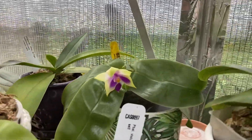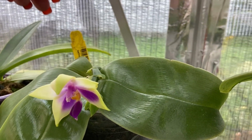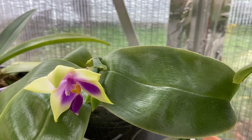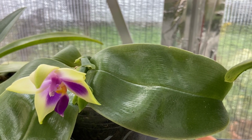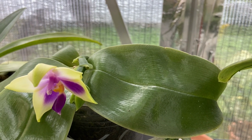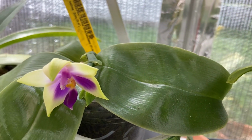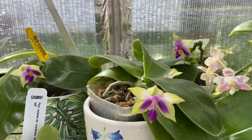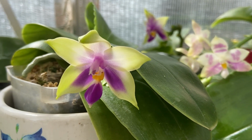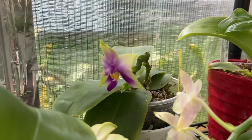And over here is one of the Bellinas. I'm not sure which Bellina this is. This is Phalaenopsis Bellina, variety Cerulean, Bellina Lagoon by Bellina Bluebird from orchids.com. And next to it is another Bellina. All of my Bellinas are the Cerulean forms. And this one just recently opened.